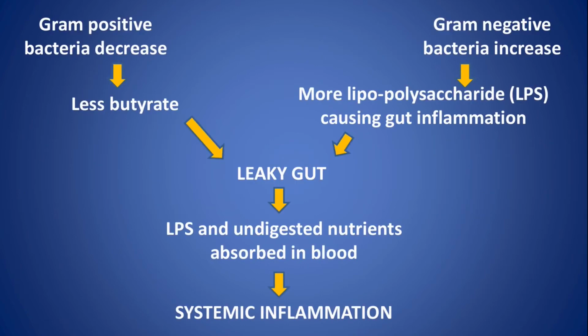However, with age, Connie et al. 2009 and Collado et al. 2008, the numbers of these good gram-positive bacteria start declining. The bad gram-negative bacteria become more in number. With less butyrate now synthesized due to less gram-positive bacteria, the integrity of the epithelium of the intestine is now compromised, and the gut becomes leaky. Nutrients, which should not get absorbed undigested, now get absorbed into the blood circulation. These undigested nutrients reach various organs and cause inflammation in the entire body.